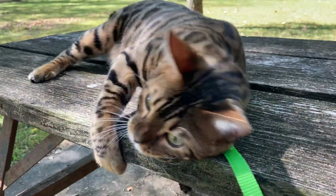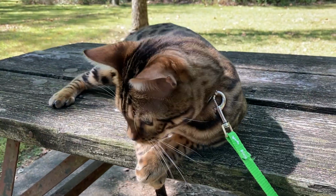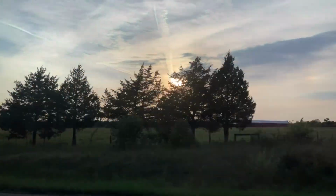And Milo did come with us on the trip. He had a little walk around the little state park and he was pretty pooped, so you know. Overall though, I enjoyed our vacation and I hope you had some fun too, just coming along with us.